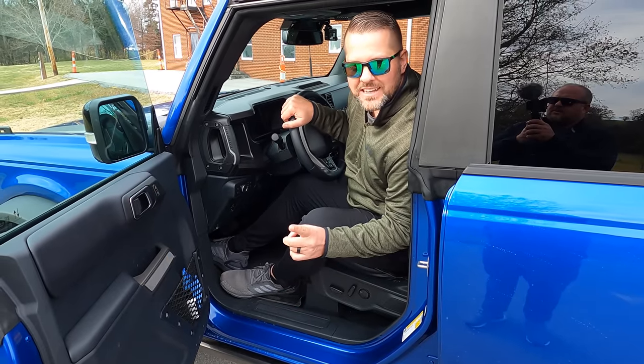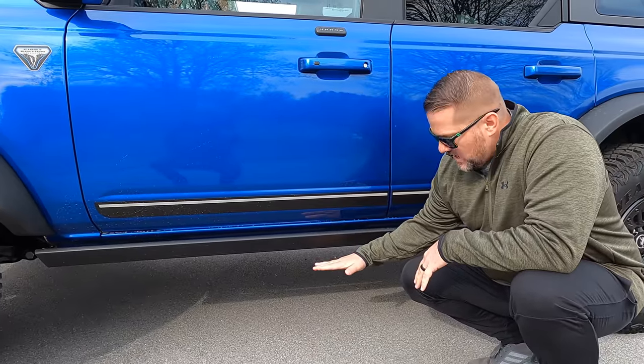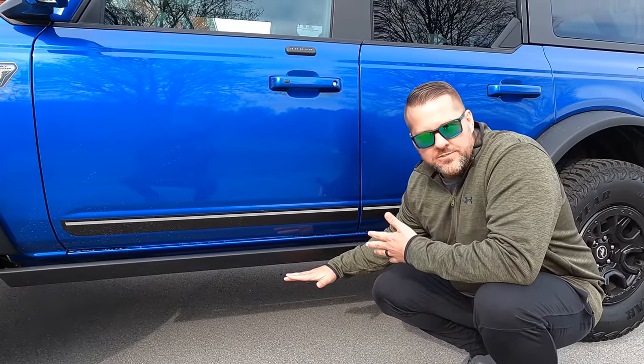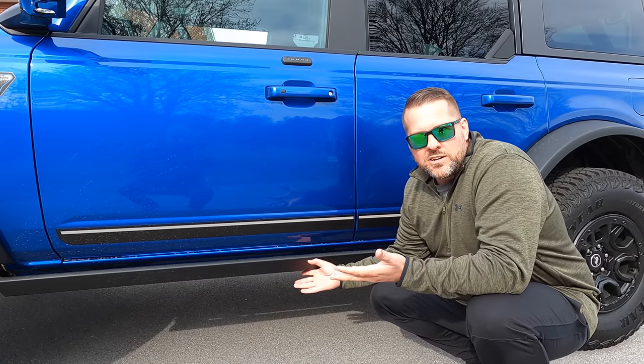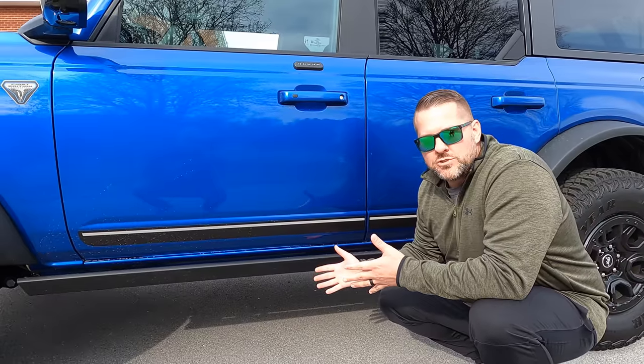But let's talk about side steps to be able to get into this bad boy. You can put a step on this that drops down about this far, and it would make it a little bit easier to have something a few inches down before you stepped into the vehicle. But you lose all your ground clearance, and you bought a Bronco because you kind of want to go off-road sometimes. If you just put a step on, you lose your rock slider.